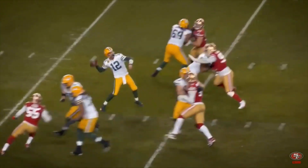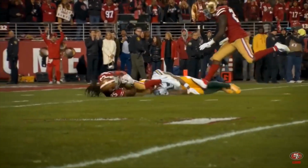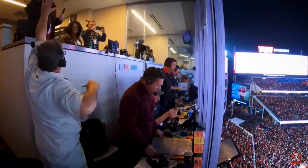Sunday, January 19th. The 49ers had just played against the Green Bay Packers and had won, punching their tickets to Miami, where they would play against Patrick Mahomes and the Kansas City Chiefs in Super Bowl 54. I then decided after that game which hat I wanted to get. I decided on the less known black one just because it was cheaper.